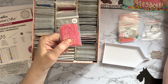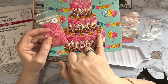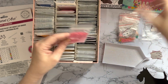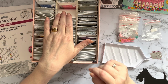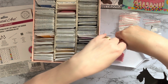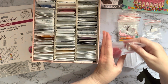But if, say, there's a couple of gems missing off this cake, I could quite easily pick out the colour that I need to put where I need it to go. Or if I'm doing a project, then I would just literally pick out all the ones that are the same colour to do. So yeah, that just makes life a little bit easier. Oh, the next one is 604. So we've got a lot of the same colour family here. Okay, and maybe I ought to tick these off as I go along. Maybe not. Let's see how we get on.